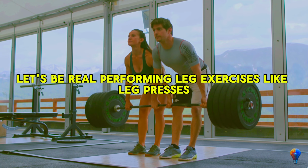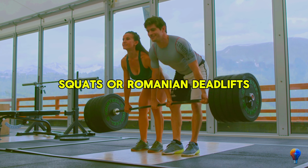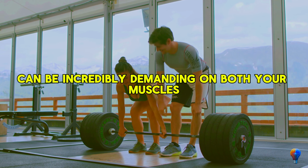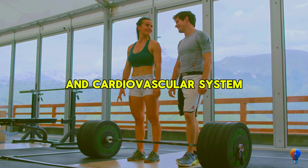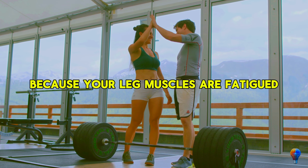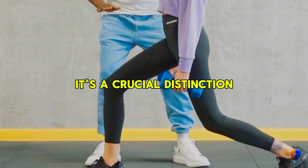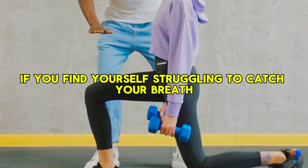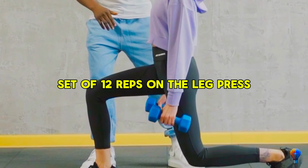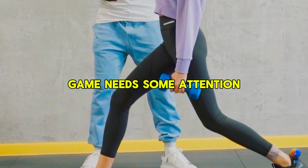Let's be real, performing leg exercises like leg presses, squats, or Romanian deadlifts for anything beyond 8 to 10 reps can be incredibly demanding on both your muscles and cardiovascular system. So here's the million-dollar question. Are you stopping mid-set because your leg muscles are fatigued, or is it because you're gasping for air? It's a crucial distinction. If you find yourself struggling to catch your breath during your 3rd or 4th set of 12 reps on the leg press, it might be a sign that your cardio game needs some attention.